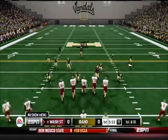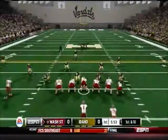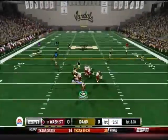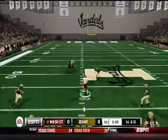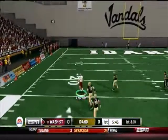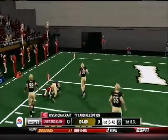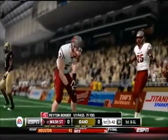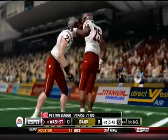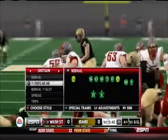Our Washington State Cougars come out with the football first as Ben the backup fires. It's caught and he gets a block on the first play of the game. And he could go all the way, and he's down at the 5. 71 yards on the first play.